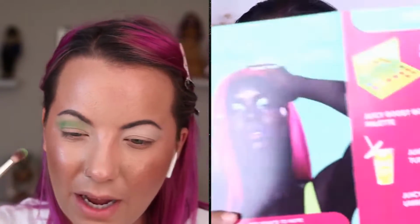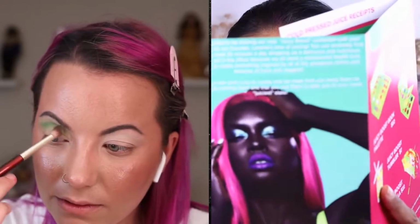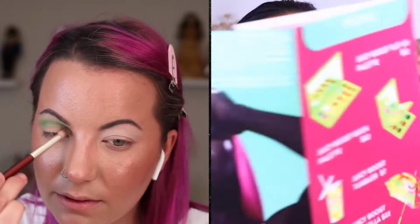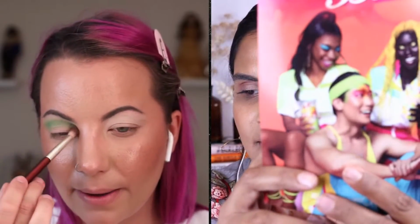Like now I'm looking at this eye look. It's like that's just the metallic. I don't see any of the other shades on that eye. And then this one, it looks like they maybe did some kind of graphic line. Right. So it looks really pigmented.